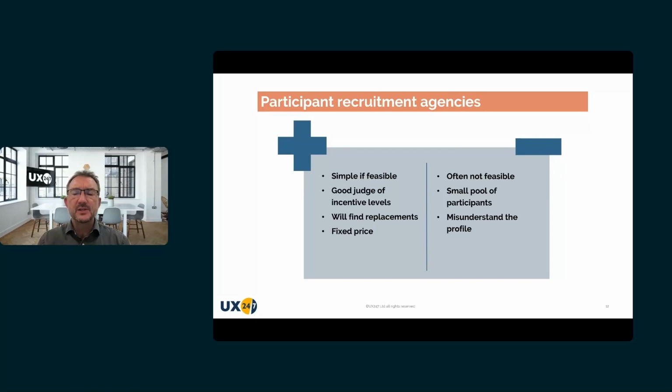Worse is often that the agency think they are feasible, particularly if they're not used to doing B2B, and that particularly happens internationally, with agencies you're not used to working with if you're going into new markets. In those situations, they'll often say they can do it, but once they start doing the recruitment and the project's in flight, they realise they can't deliver, which obviously causes many more problems.